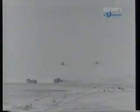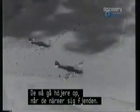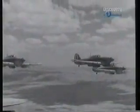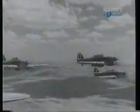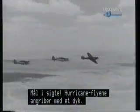Low over the desert they fly, low over the mechanized columns of our advancing army. Soon they have to climb to a great height to cross the dead ground between us and the enemy. Target below. Hurricanes peel off and swoop down to the attack.